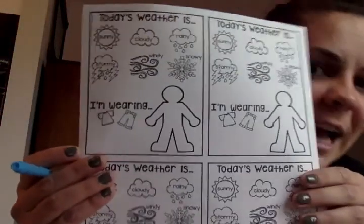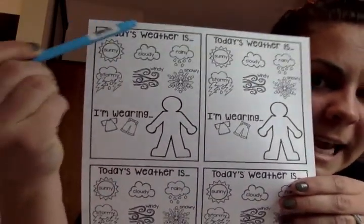That's pretty cool. Now the next activity I have for you. This is going to be super helpful when you're deciding what you need to wear. So I've got an activity right here. It says, today's weather is. Now, at Bridgeway Academy, we sing the weather song, don't we?